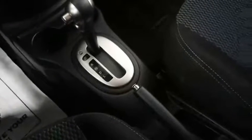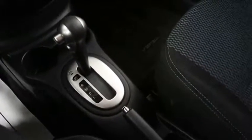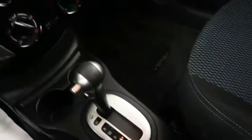This is a continuously variable transmission. You have a 1.6-liter 4-cylinder engine, which in highway mileage gets you around 40 miles per gallon.